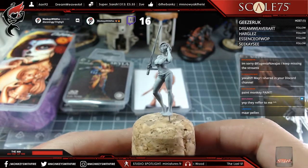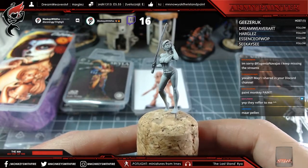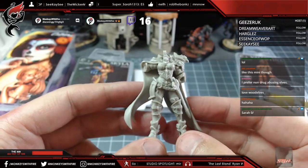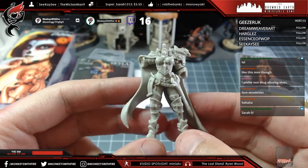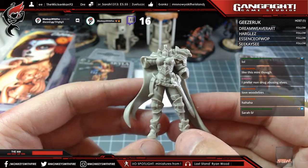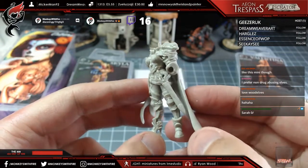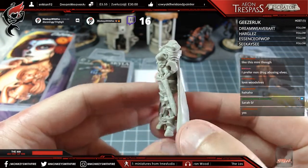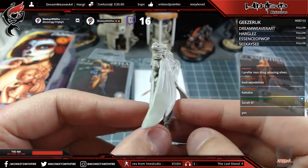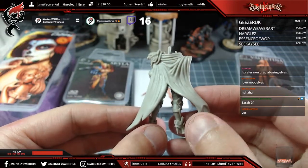So, obviously being a big Star Wars fan, I just absolutely had to get hold of this miniature. If I remember rightly, I think her name is Nadia. I hope I get that right. We'll take a look at the website and you'll be able to double check. But again, am I right? Excellent. Oh, that's good. But I just think she is just so amazing.